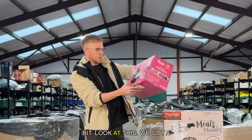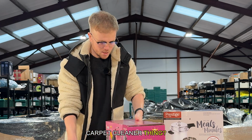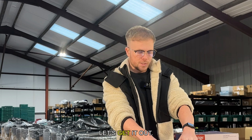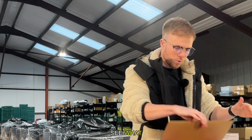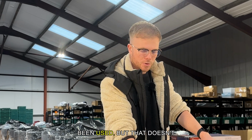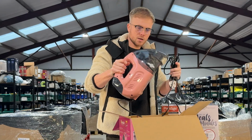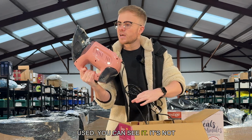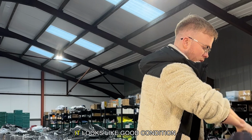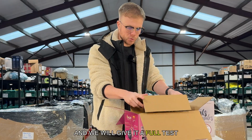Look at this, we got a Swan, what is this, like a Hoover carpet cleaner thing? It's very pink, isn't it? Nothing wrong with pink, don't get me wrong. Let's get it out, hopefully it's new. Okay, so this has definitely been used, but that doesn't mean there's no value here, because I think these things are about 60 quid. It's not been heavily used, and it's still in the original box. It looks like good condition. We'll still get some value back as long as that works, and we will give it a full test in the warehouse.